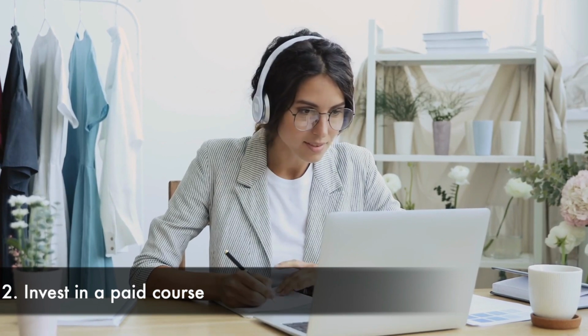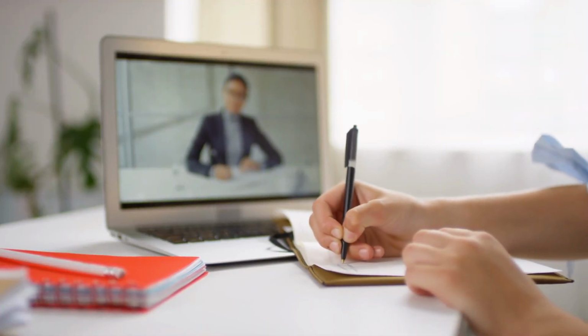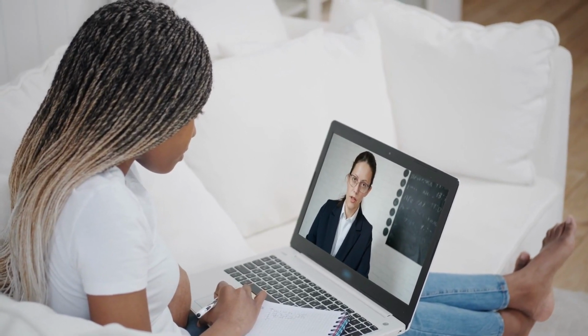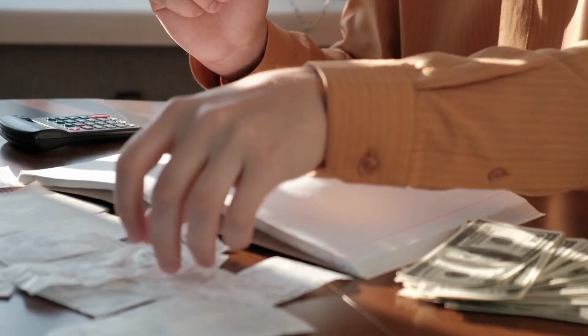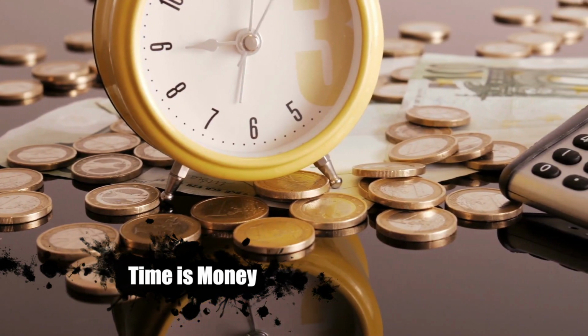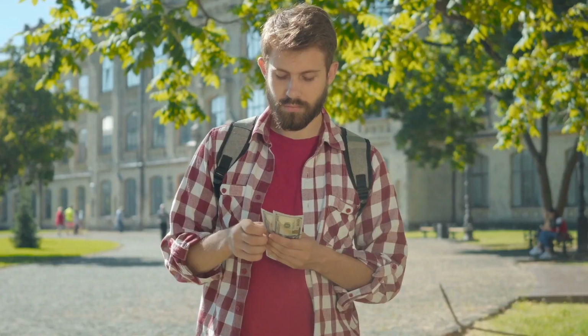Number 2, invest in a paid course. There's a lot of free information on the web, and some of it is quite good. But at a certain point, you may feel that you need to invest in a paid course in order to take your skills to the next level. I recommend getting familiar with the free content of a few experts you like in the field, and investing in a paid course only after you've found someone whose teaching style you like. But if you do enjoy someone's free content and they have a paid course that looks like it teaches what you're trying to learn, this could be a great investment and can help you build your high-income skill much faster. Time is money, so if you spend $999 on a course, but it gets you to the point where you can make money with your skills faster, then it may be worth it.